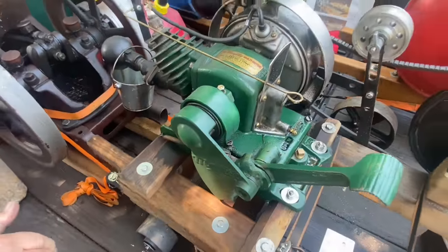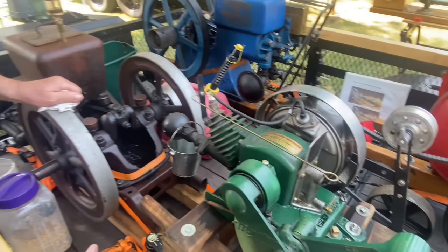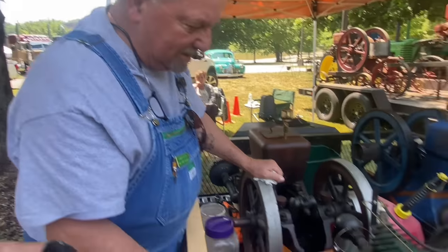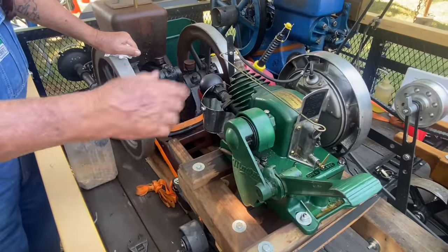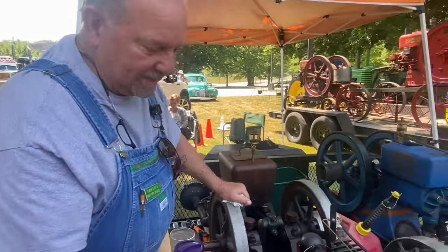Now this one looks like it's almost an original shape, is it? No, when I got it, it was pretty sad. Sad, was it? You did a good job on it then. I tore it down and completely rebuilt it, and put new rings in it. And you can get every part that you need for these. Yeah. There's a kick start.